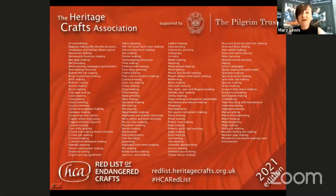We're seeing a large increase in the critically endangered crafts. This isn't necessarily because we're seeing crafts becoming more endangered, but more that we're increasingly finding subsections of crafts that are at risk. For example, glass engraving is thriving, but copper wheel engraving on glass as a subset of that category has been listed as critically endangered.